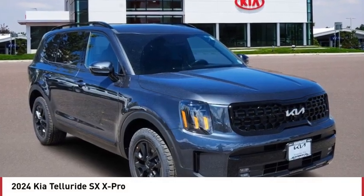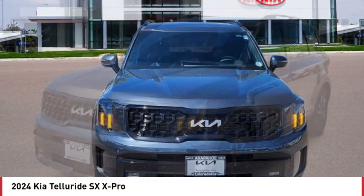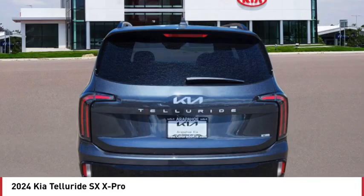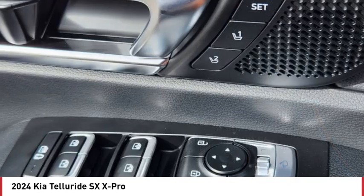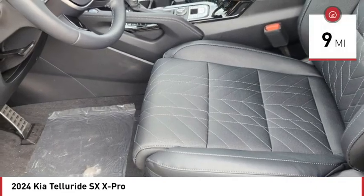Make a great choice today with the 2024 Telluride. The Kia Telluride is an impressive SUV that boasts a striking exterior look, plenty of interior technology features, additional space for guests in the third row, and a powerful engine. Leave no doubt that this is an SUV worth talking about. This vehicle has less than 100 miles.